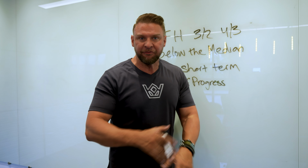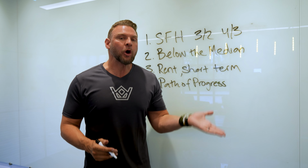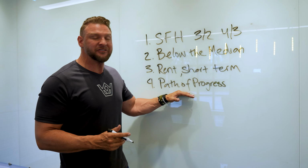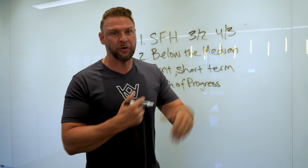But where you live, in your city, there's a path of progress. There's an area where the ROIs are gonna be stronger. And so we invest in the path of progress because we want that real estate to go up the most in the shortest period of time.